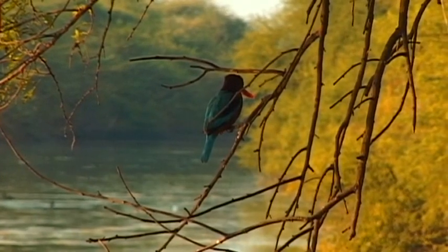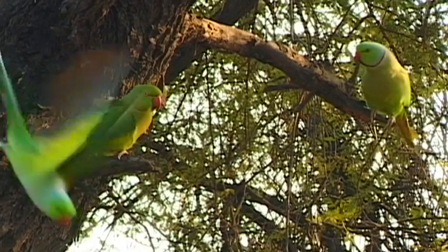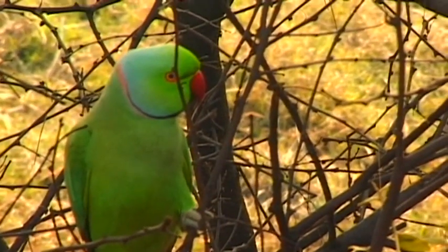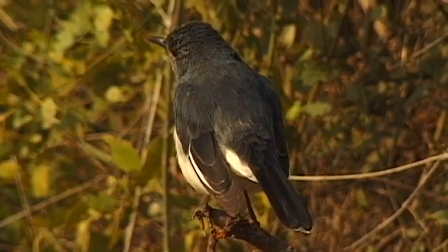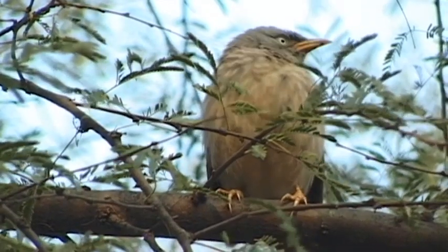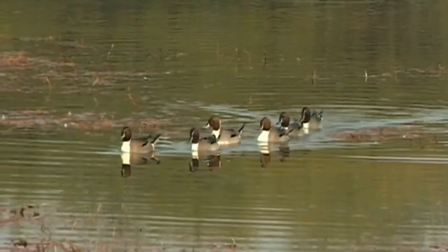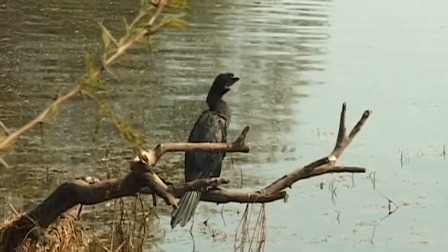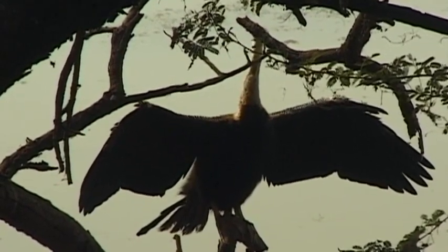The kingfisher also populates vast areas of the Keoladeo Ghana. One of the region's most conspicuous birds is the parrot. Rare cormorants, egrets and cranes also come to this protected habitat in the east of Rajasthan. Early in the morning, some of the larger birds extend their wings in spectacular fashion to dry out their plumage from the morning dew.